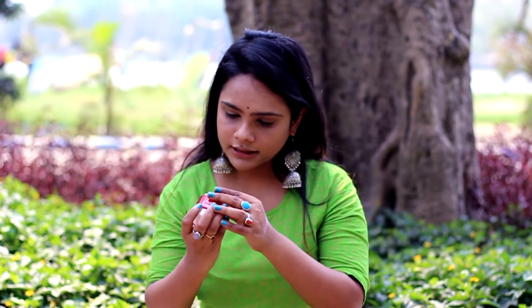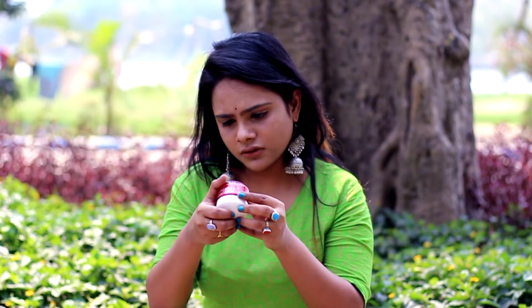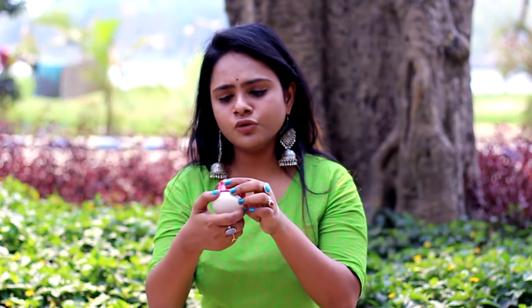This is by the Garnier Skin Naturals Wrinkle Lift. Now, don't go by the fact of wrinkle lift, but if you have a dry skin type, and you would know that dry skin people tend to age faster than normal people. So yeah, you can just give this a try, and it's actually very affordable.